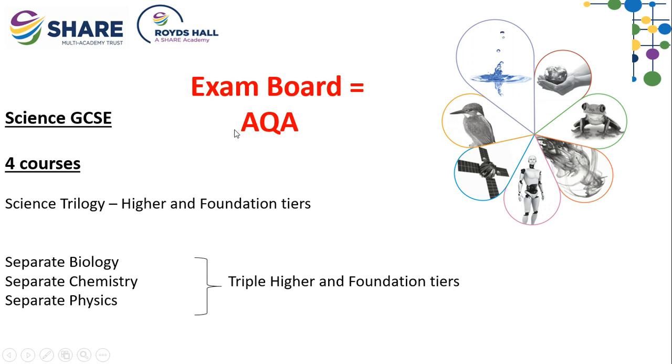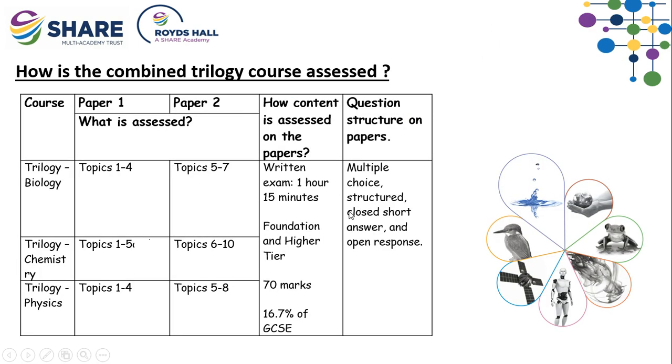So on to the important bits of information. The exam board is the AQA exam board. And there are two pathways in science: the Science Combined Trilogy course pathway and the Separate Science Courses pathway. Your child will already be on one of these pathways, and they can either sit the higher or the foundation tier of entry for either one of these. So even if they're doing the Separate Sciences, they can do either the higher or the foundation tier.